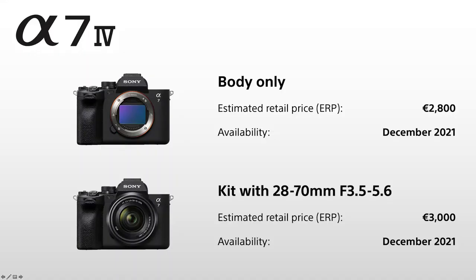So there we go. We hope you've enjoyed this video and are excited about trying out the Alpha 7 IV. One thing that we've not covered yet is the availability and price, so there you go now.